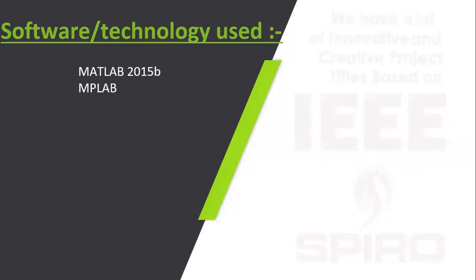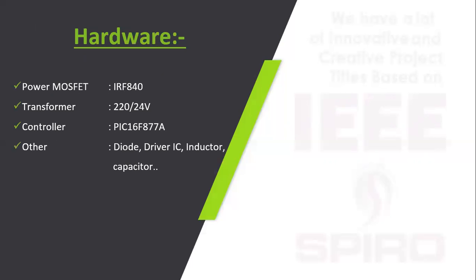The software is implemented in MATLAB 2015B, and in the hardware prototype, a PIC controller is used to generate the pulse. The program is implemented in the microprocessor lab and given to the PIC microcontroller. The hardware mainly used is a MOSFET, a transformer and a PIC microcontroller, and other passive and active devices.